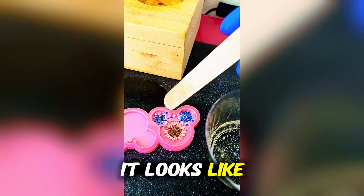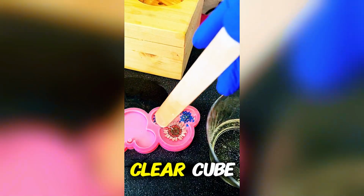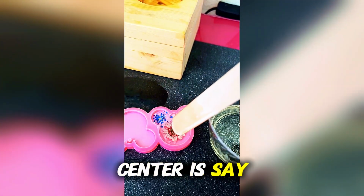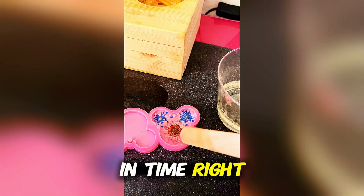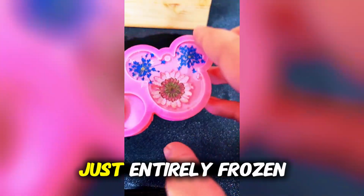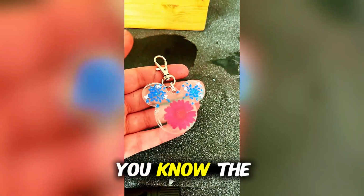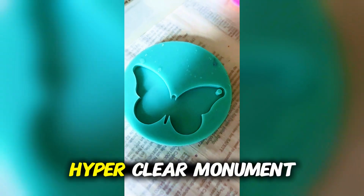It really is. It looks like glass. Exactly like glass. You're looking at this heavy, crystal clear cube, and suspended perfectly right in the center is, say, a bride's wedding bouquet. Every single petal just completely frozen in time. Right. Every delicate curling edge of every leaf is perfectly intact. It looks freshly plucked, vibrant, and just entirely frozen. And that visual contrast is so potent, the dull rubber pulling back to reveal this indestructible, hyper-clear monument.